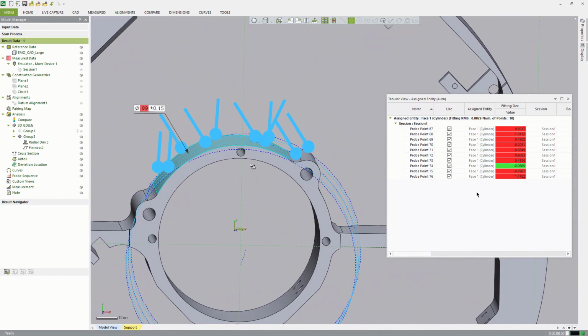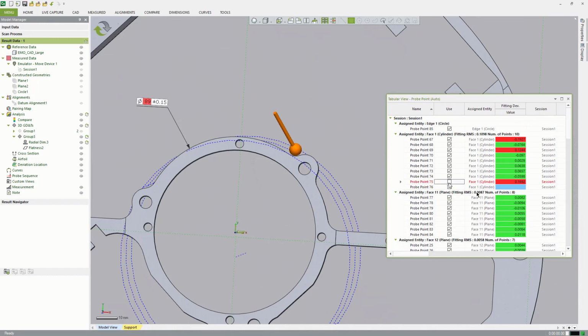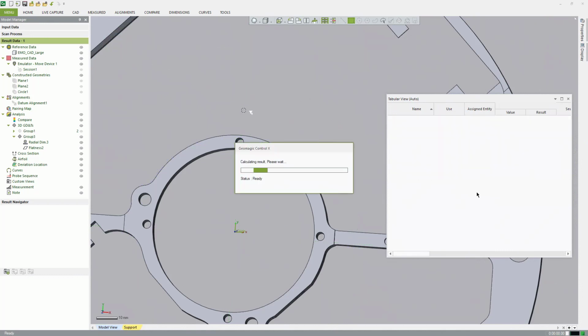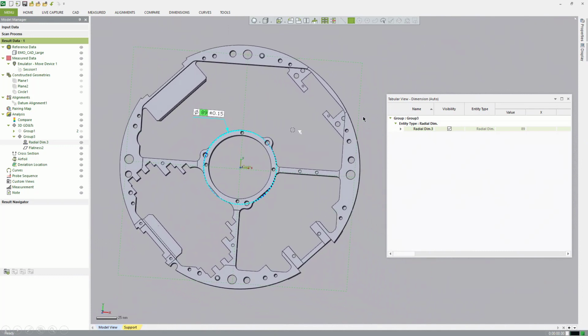And if we click on this specific cylinder here, you can see that there's one point over there that's throwing it way out, and you can cycle through, find that point, and even see the new fitting statistics get applied to the cylinder once I remove the points that I don't want. Now, if I hit rebuild, it'll go ahead and rebuild that cylinder for me and recalculate my dimensions.